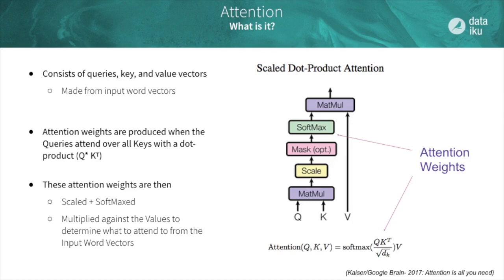So attention consists of queries, keys, and values. You can think of the keys and values here like a dictionary, and then your queries are here. You're going to do a dot product and multiply these together to get the attention weight matrix. Then you scale it, and then you apply a softmax to get them all to sum up to one. And then you apply that attention weight matrix to the values you want to attend to and figure out the important relationship.